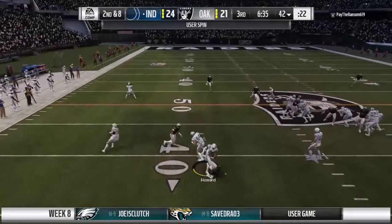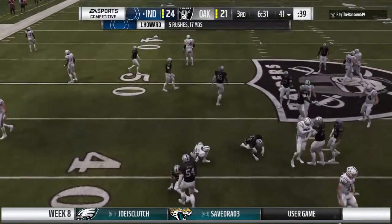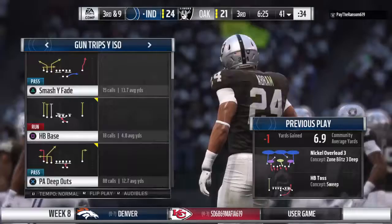This is Howard on second down. And the second wave of tacklers is going to get him as they stop him behind the line. It'll go as a loss of a yard, and it'll set up third down.